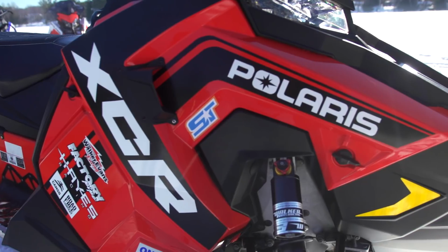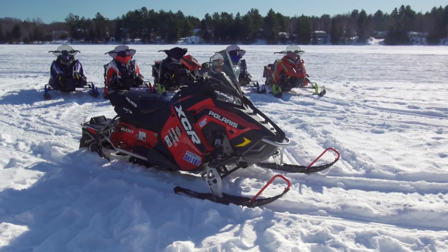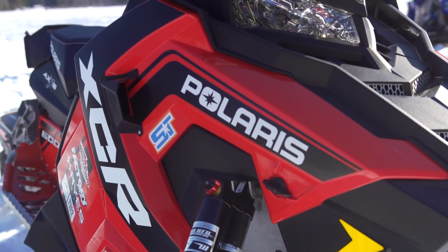So my current sled is a 2017 Polaris XCR Rush 600. One thing that I really like is the handling. The handling, it's super predictable.